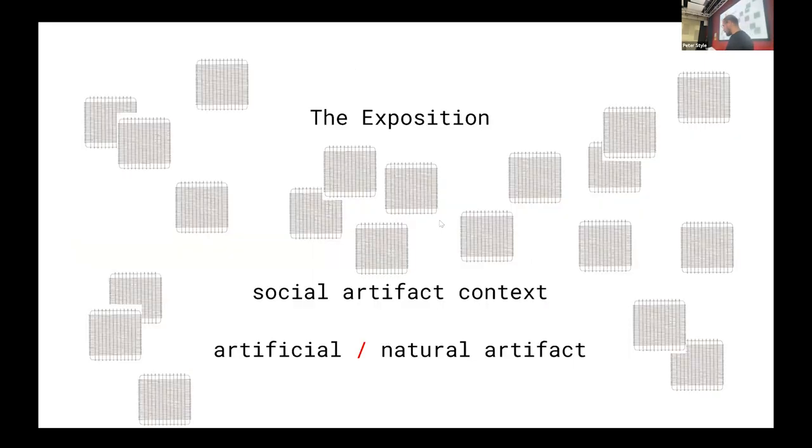So the fourth and last step of the framework is the question of exposition. As you know, artifacts take their place in a social context and try to challenge the classical opposition between artificial and natural. But for me, only one thing does not seem to be discussed in most of these projects: the question of interface. It's interface as the design activity itself.